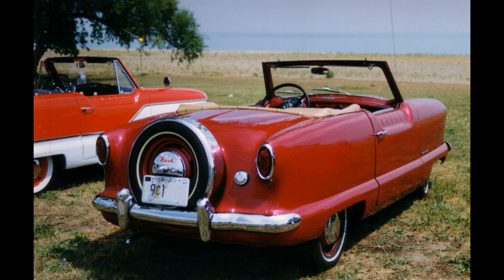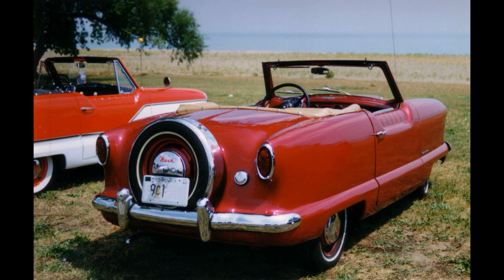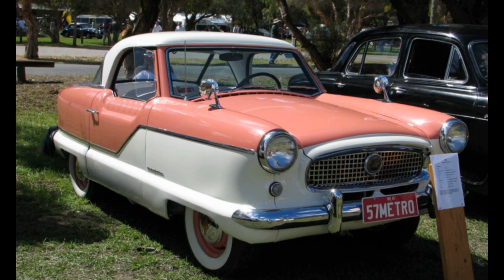The first examples badged as Nash went on sale on 19 March 1954, in the US and Canada. Autocar said that, at a production rate of less than 400 cars a week, it was hardly going to be a runaway bestseller. In surveys, Americans had affirmed a desire for economy cars, but in practice, they bought the Metropolitan in relatively small numbers.